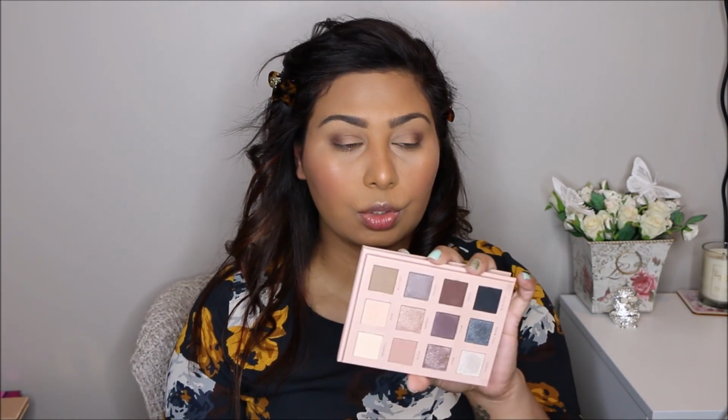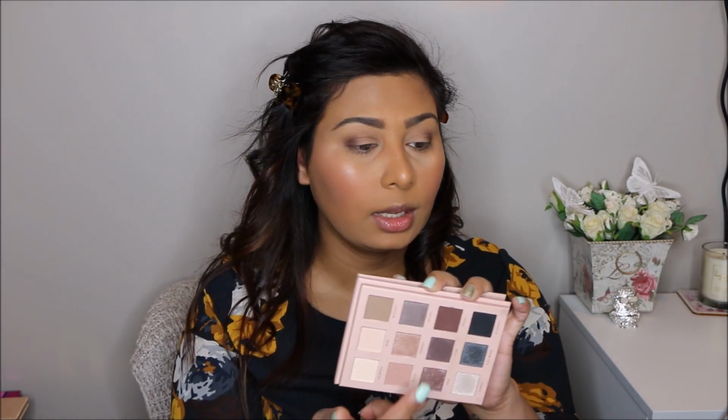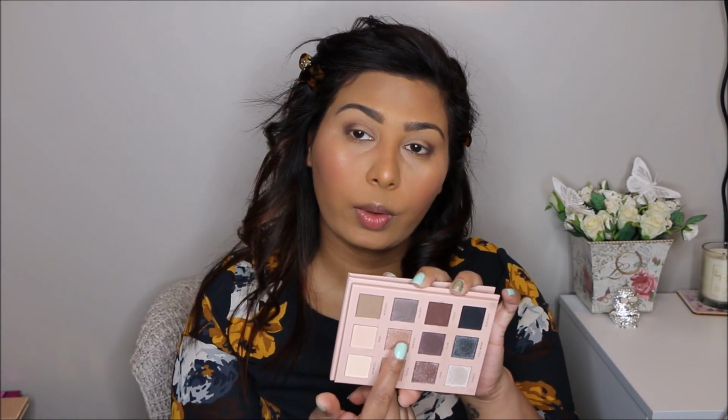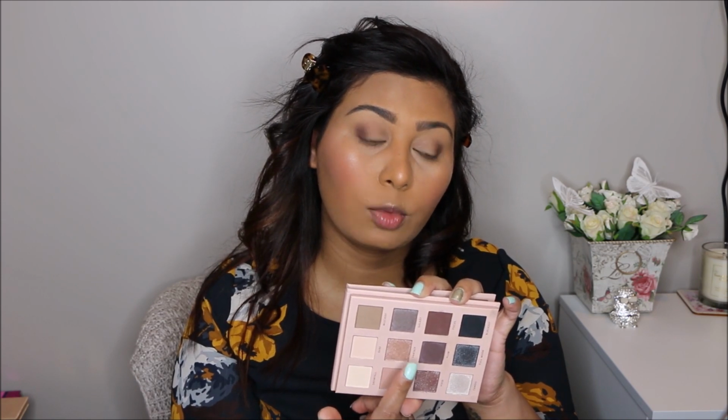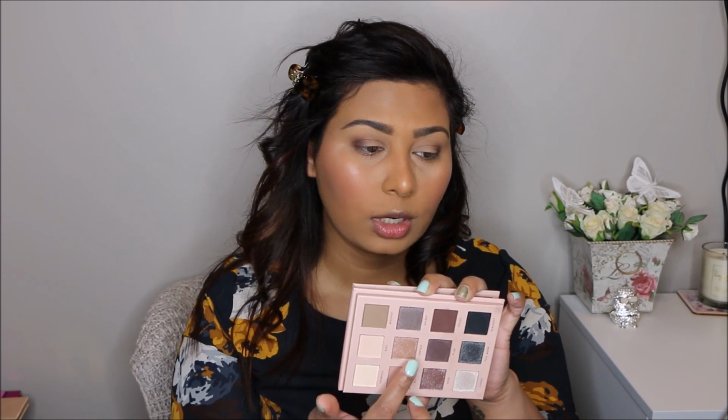Now I'm gonna do my inner corner or the rest of my lid. It's called Fantasy, so I'm gonna go in with this color here. Again, this is a bit warmer color. It's still a cool undertone, but warmer. So I'm going to use this one. I'm going to go with my fingers.